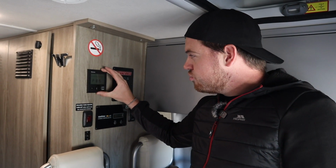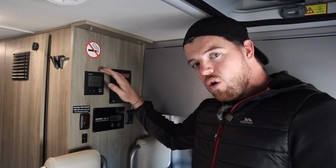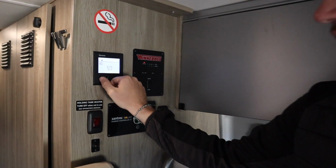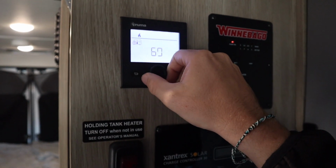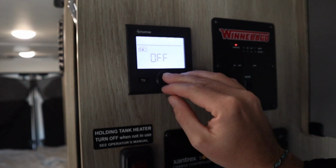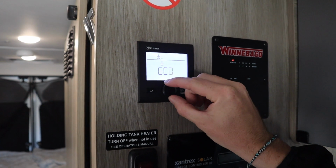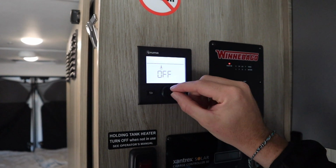This is our Truma heating and hot water panel. We turn this on and we can turn the heating on, set it to the temperature that we want. And also we can turn the hot water on to eco, hot or boost, and it just changes how long it'll take to heat the water.